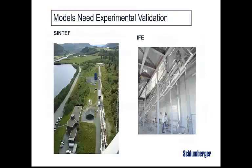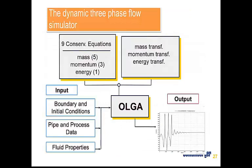Now, after getting ahead of myself, let me back up a couple. I'm going the wrong way. So you can sort of see it's a standard Eulerian model, 9 conservation equations that feed into a big honking, old-line Fortran calculation engine. In addition, you have to give it some stuff. On the input side, you have to give it fluid properties. You have to tell it the system you're doing, pipe and process data. You have to do boundary and initial conditions. And in addition, here's all that mumbo jumbo stuff that I was talking about. That's where all the skeletons are hidden: the interactions between these different conservation equations. So OLGA clumps all that together and generates outputs, the most useful of which are in the form of plots. And that's basically the structure of OLGA.